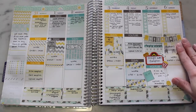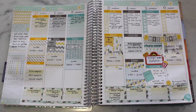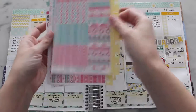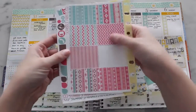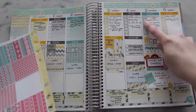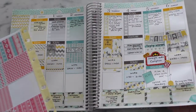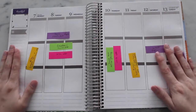This one used the grey and the yellow ScribblePrintsCo set, and I'm going to be planning the next week. For this week, I'm going to be using the tribal kit from ScribblePrintsCo. This is the pink tribal kit. I really like the colours. The teal is really nice. The pink is really nice. I already used two of them in this spread just to kind of draw that mint into the spread to give it a little bit of interest. But yes, so this is the start of my planning.